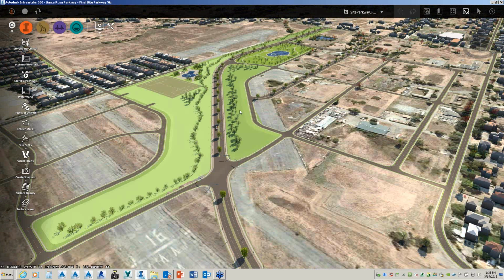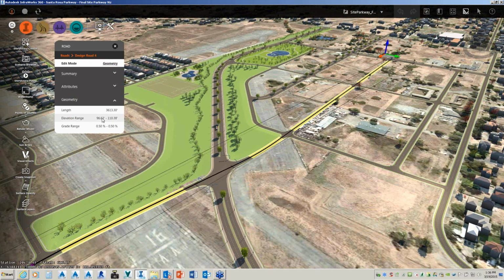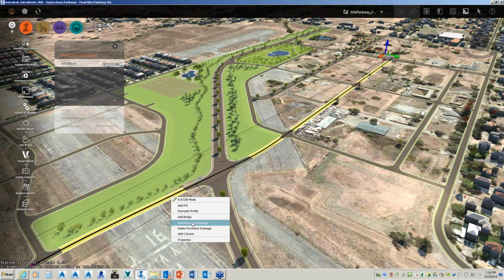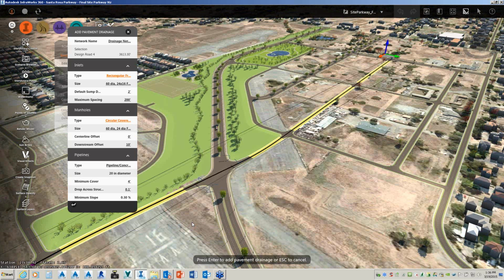And then the other thing we talked about was this idea of drainage. So if I pick on a design road here, right now I know it's a design road. I picked on it. It's got elevation ranges and grade ranges. If I right click, I can tell it to add pavement drainage. So wait a minute, let's back up. Think about it. If I can push this data straight to Civil 3D, so I'm going to select add pavement drainage. Then it says, okay, well, it's going to be a network drainage.